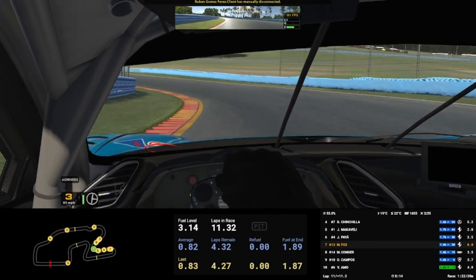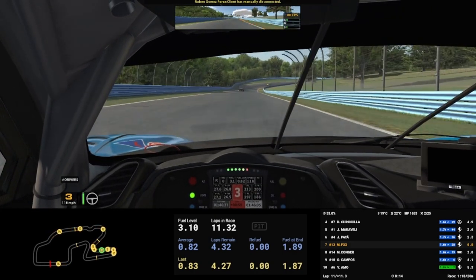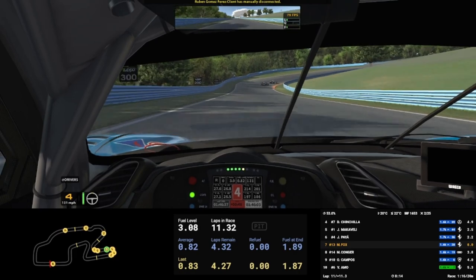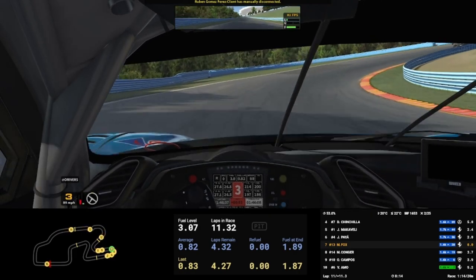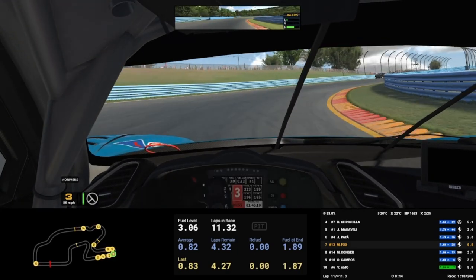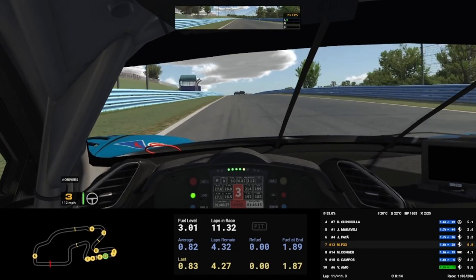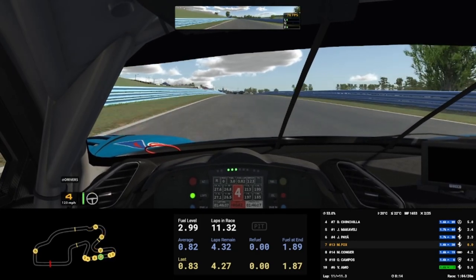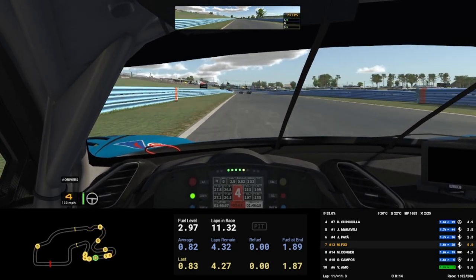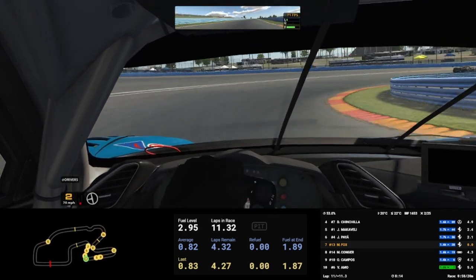Oh, and Perez behind has gone. He's obviously had some sort of damage to his car and possibly lost it again, so he's gone. 3.8 to Conga, 3.5, 3.4. So we're not going to see Conga. Oh, him and Campos are now locked in a fight. Two guys in front are locked in a fight. This is really good.